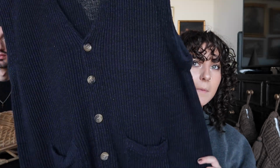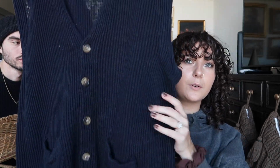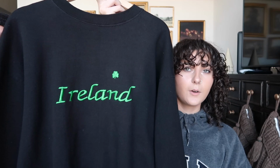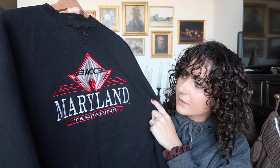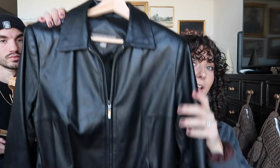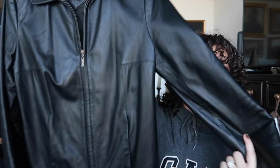Then we got this Tommy Hilfiger navy blue sweater vest. We got this Ireland vintage sweatshirt. We got this Maryland, what are they? Terrapins. What kind of sport is it? It's football, college football. Maryland Terrapins vintage sweatshirt. And then we got another leather jacket. This one's a little bit smaller and less oversized, but it is real genuine leather.